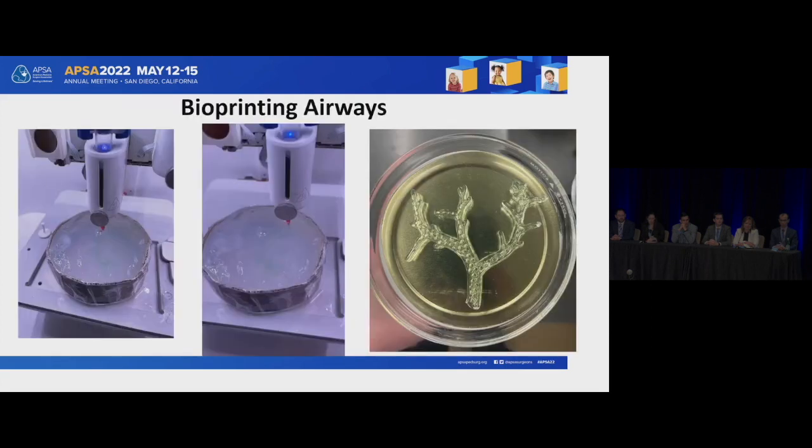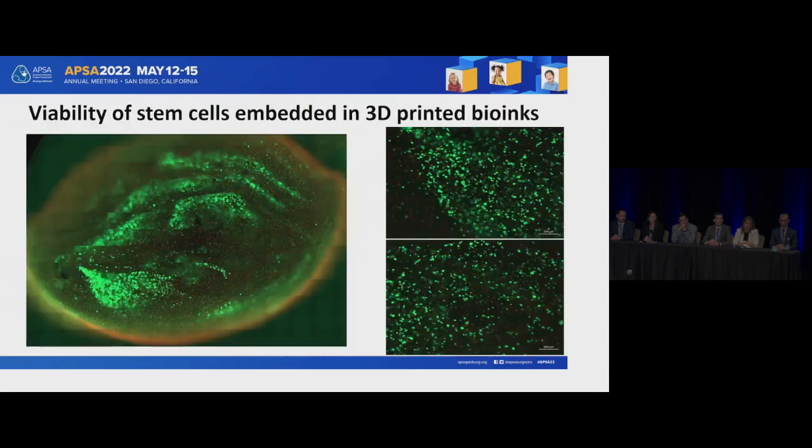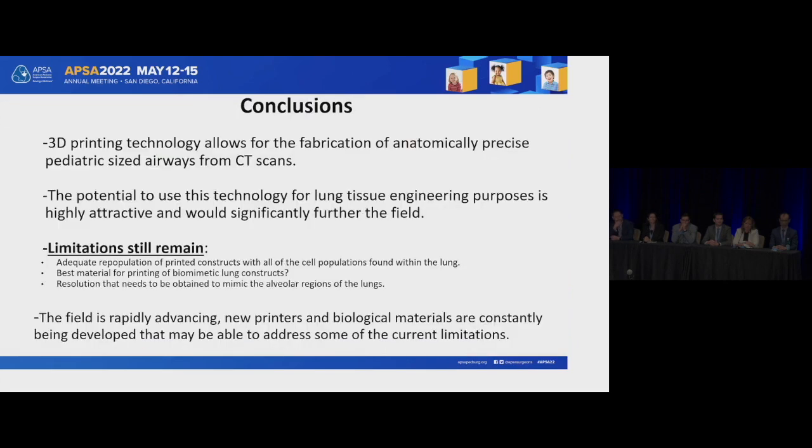So we're currently working on scaling this now to a larger format. And we are also testing the viability of lung-derived stem cells embedded within these 3D printed bioinks. And we found that several days post-printing, the viability was about 80 to 90%. So to conclude, 3D printing technology allows for the fabrication of anatomically precise pediatric-sized airways from CT scans.